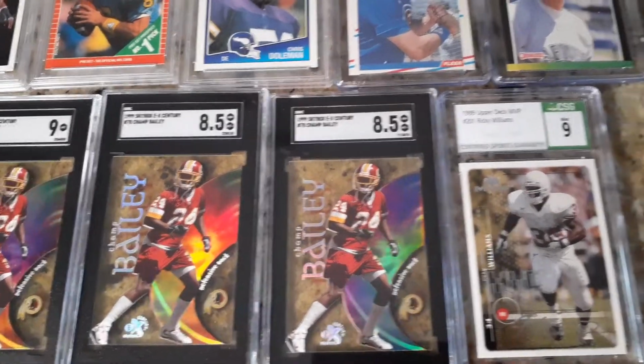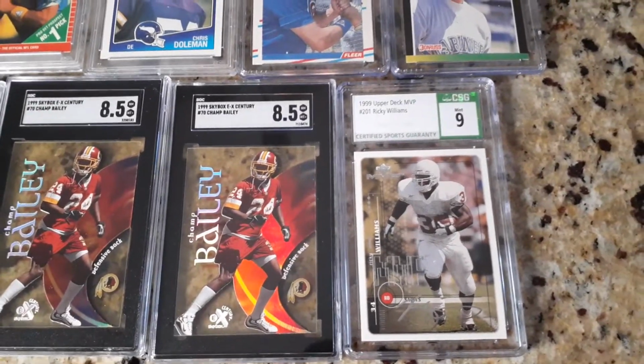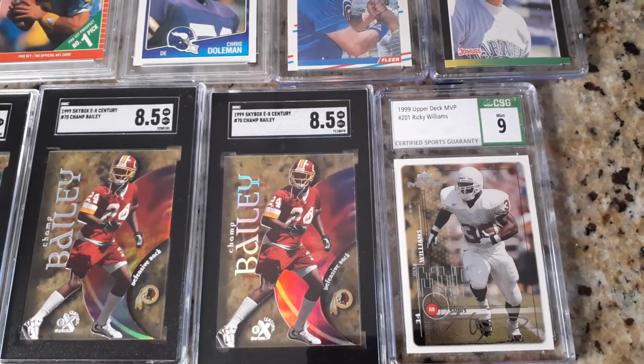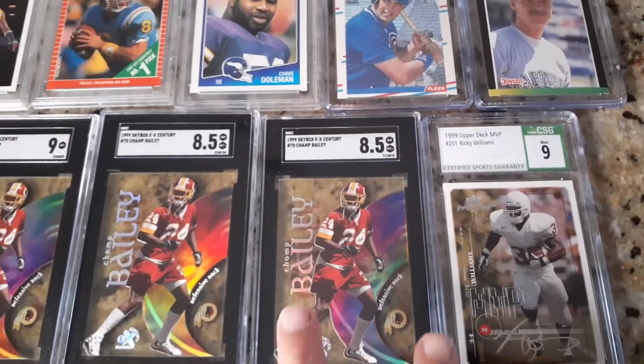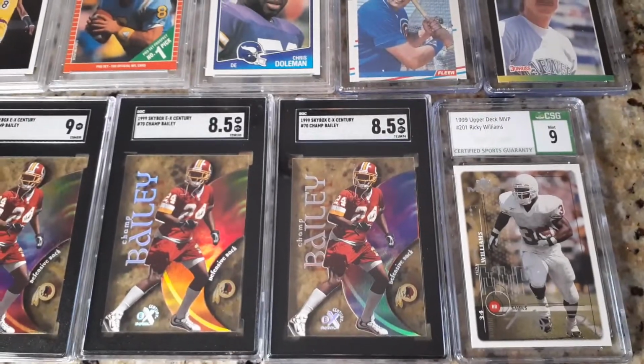Although I bid, my win success ratio for bids is really low right now. But I'm just not willing to pay a bunch of money for cards. I'm just trying to get the steals and celebrating the victories like these two cards here for $1. You just gotta take advantage of those wins when you can.